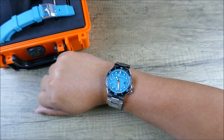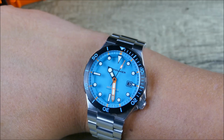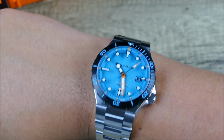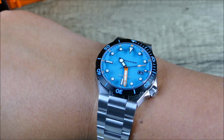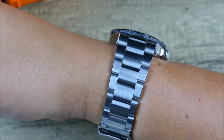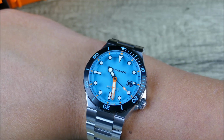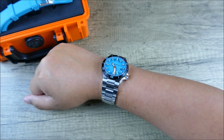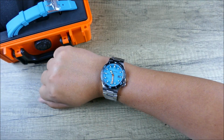But if we get a little tighter on this piece right here, you can see it sits pretty nicely. Check that out. Nice and flat. It definitely has some Oris Aquis vibes in terms of it being an integrated bracelet dive watch with a lot of heft on it. It costs a lot less than an Aquis. Not quite as luxurious, definitely more along that dedicated tool watch vibe.